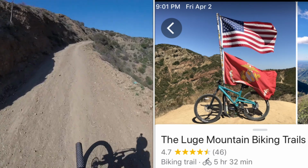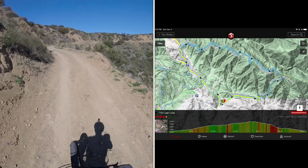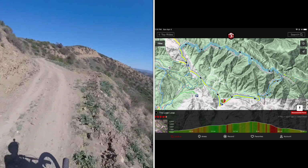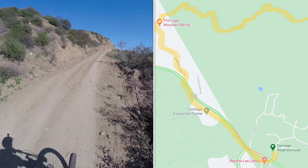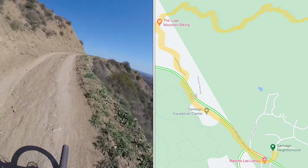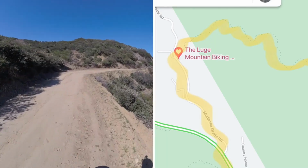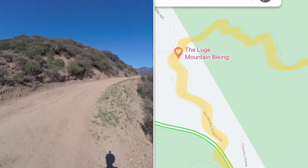Santiago truck trail. It's about a 4 to 5 mile ride up, and it'll take about an hour, give or take, depending on how conditioned you are. But we basically started from the Santiago neighborhood park, and then from there we turned right onto the Santiago Canyon Road, where we rode on it for about a mile. And then from there we turned right onto Majesco Great Road. We rode on that road for about half a mile.